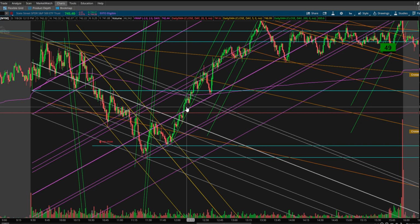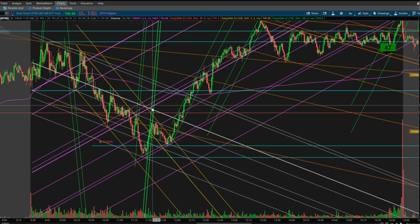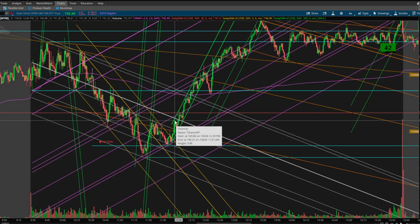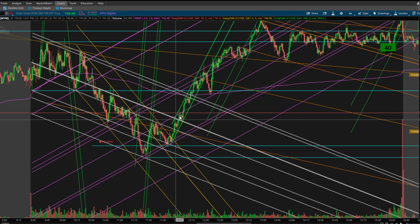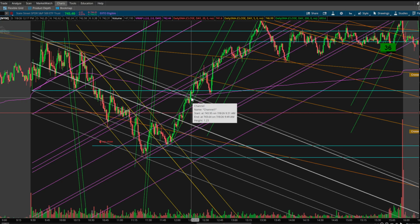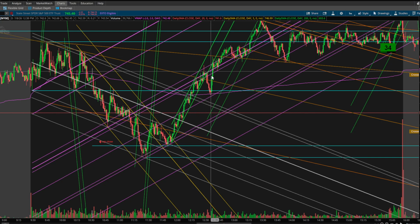It started rallying up. I did not have this green channel at that point. All I had was a steeper one. Started rallying up, had a nice big green candle. I'm like, all right, I just want to hold. My target, of course, was this gray, which was my last. I thought that was potentially the top of the wedge. I was like, sure, there could be one higher. I just don't see it yet.